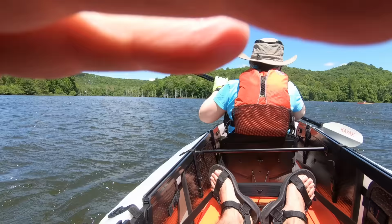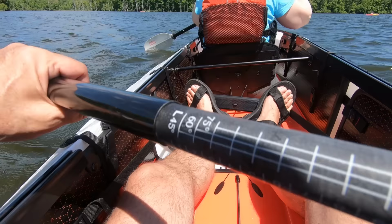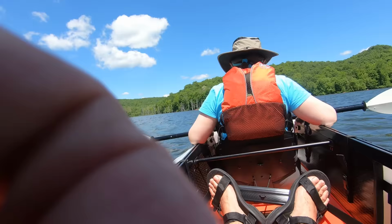So there's plenty of room for the feet here. I can stretch out quite a bit. And there's room up front for a paddler. Could you fit a dog up there? A small dog. Oh, like a beagle? Yeah. Not a Labrador. But in single mode, I could fit a Labrador up there.